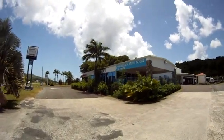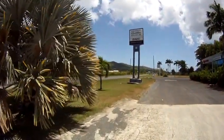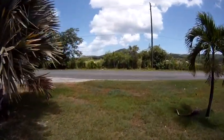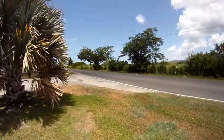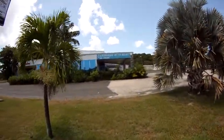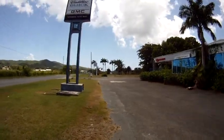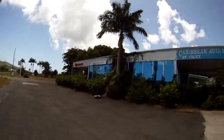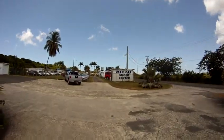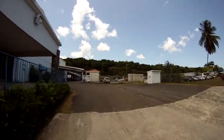This is a little over 4 acres, about a 4.3 acre property on a heavily traveled main road here out on the middle section of St. Croix. This is the main thoroughfare here. And you've got a substantial steel building along with significant vacant property surrounding the building, which is used for automobile storage and automobile displaying.